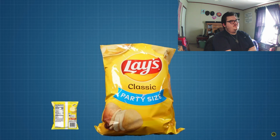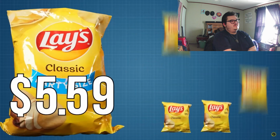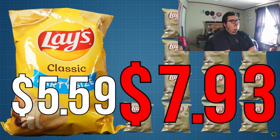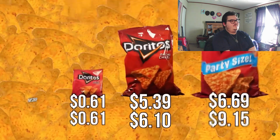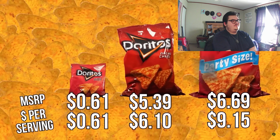The largest size we could get contained 13 servings and cost $5.59. If you were to buy 13 snack size bags, you'd be paying over $2 more for the same amount of food. In the case of Doritos, that shoots up to almost $3 more if you don't buy the large size bag.